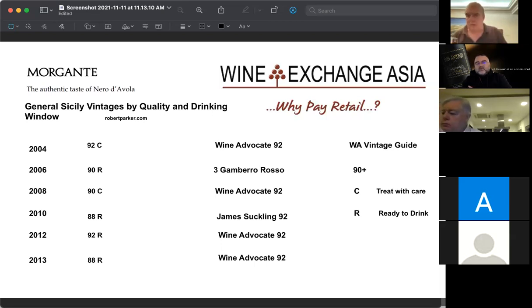It could have been something as simple as regrafting vines. So maybe a couple of these vintages have seen newer, more ferocious bunches and what have you. That could also have an effect.